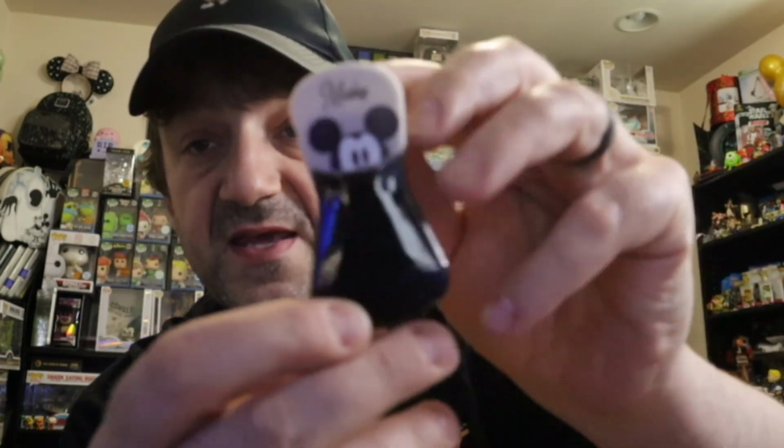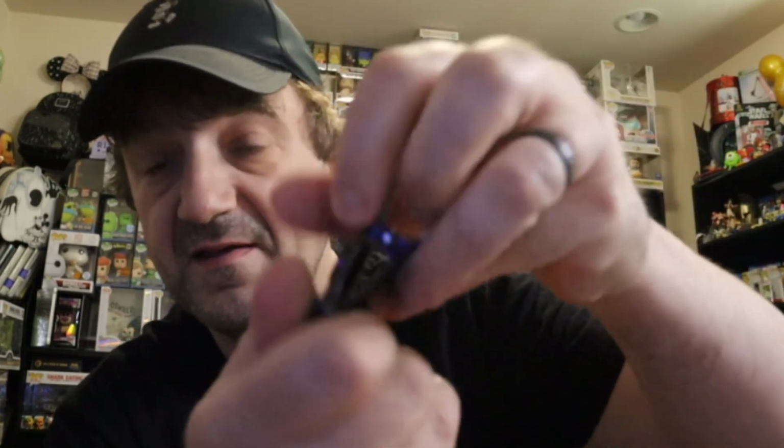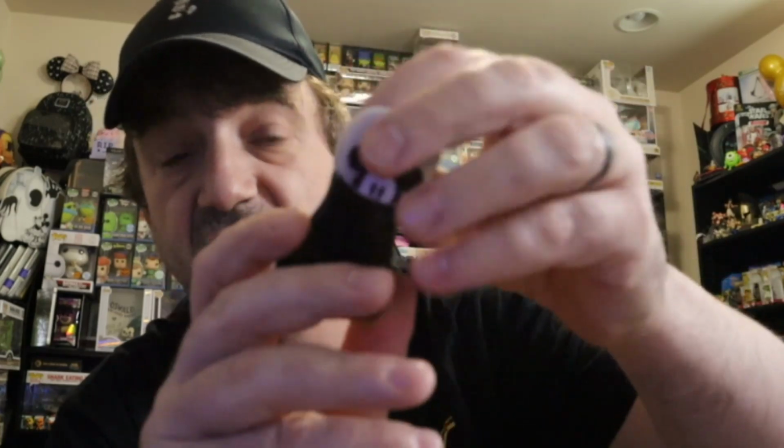Can I get this thing open? Probably not. Why am I struggling with this so bad? Okay, let's start with... Oh, my wife's gonna love this. It's a little Mickey magnetic clip. She's gonna love that. Okay, and then let's get into the stickers.